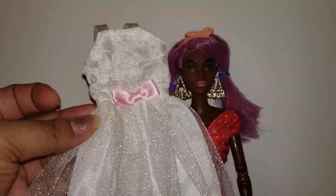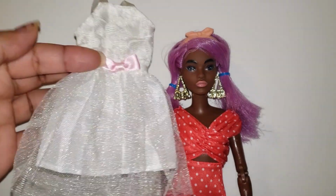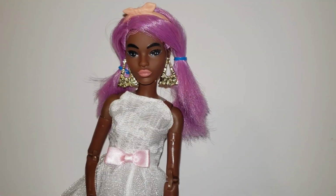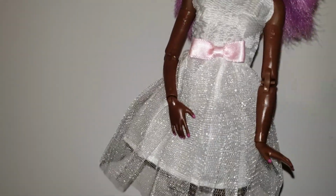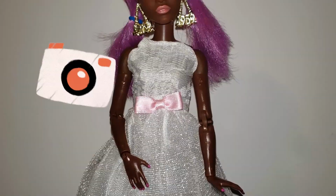This one also came with that doll, and it's really pretty. It's almost like a little wedding dress, but more modern, I guess. Okay, so this is the little frilly dress that is on her now, and it does look really cute, and it does fit her just fine.